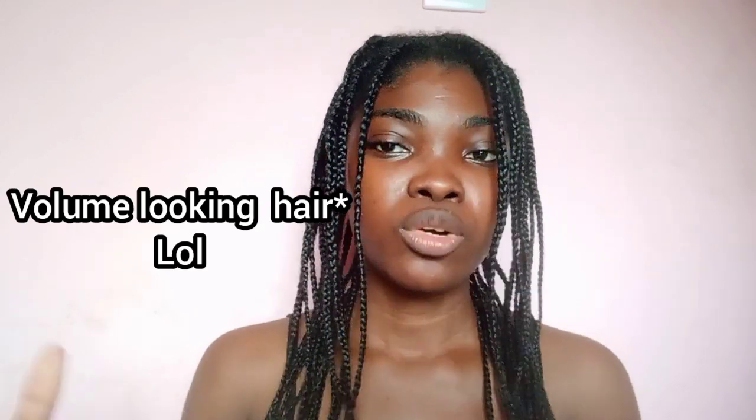Relaxed hair has less volume compared to Texlax hair. But if you have high density hair and you are relaxed, compared with someone that has low density hair and is Texlaxed, you may still have the same looking volume of hair. But if you have the same density of hair and you are relaxed and the other is Texlaxed, the person that is Texlaxed is going to have a fuller look compared to you that is relaxed.